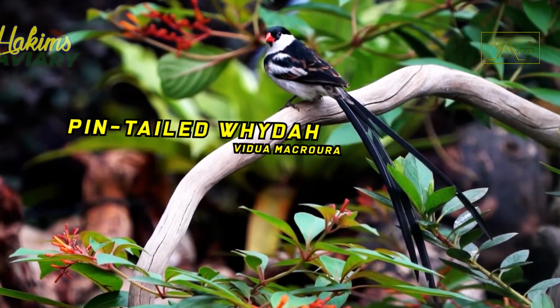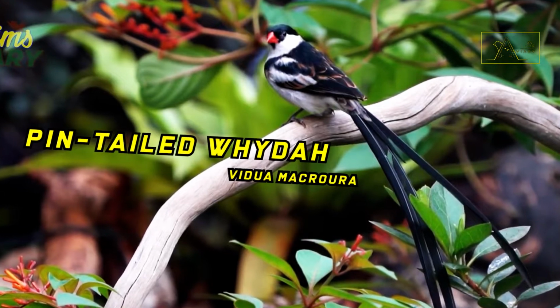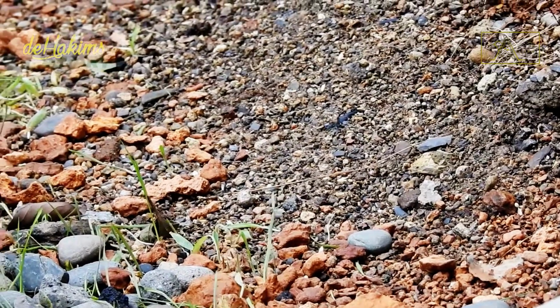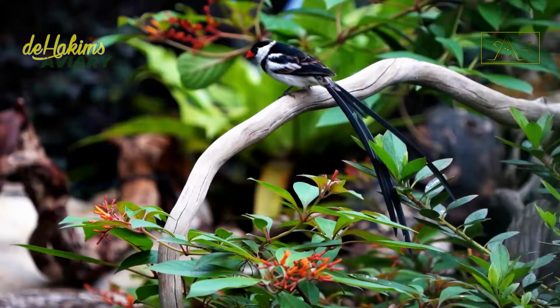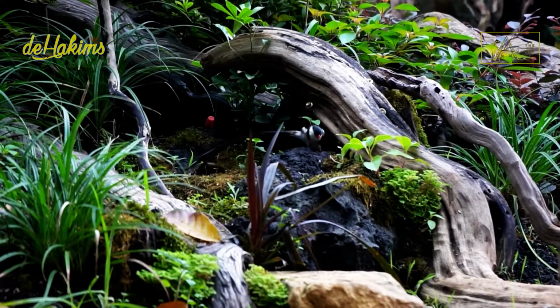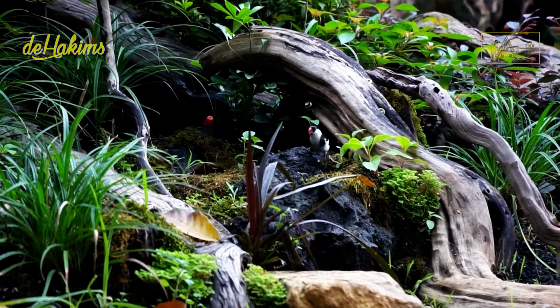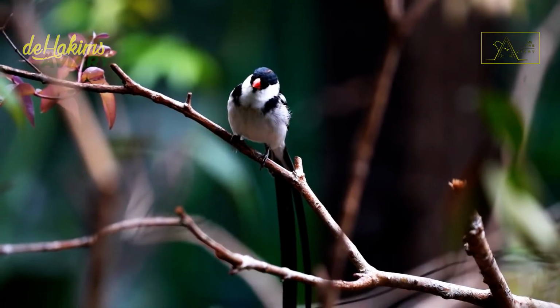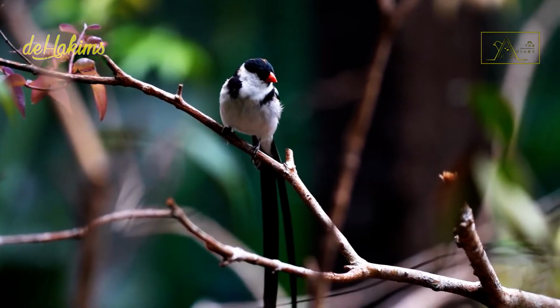Pin-Tailed Whydah or Vidua macroura. Unlike finches, which mostly have short tails, the male pin-tailed whydah has a long tail. Body length alone reaches 12 centimeters. And during the breeding season, their tails will increase in length so that their total length can increase up to 20 centimeters. Although the long tails sometimes get them caught, it's a fantastic sight.